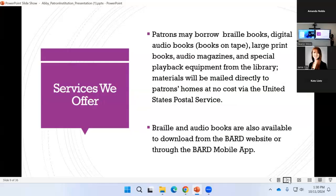All right, so services we offer. Anybody that signs up with our service and is a patron can get Braille books, those digital audio books, those talking books is what we call them, large print books, and audio magazines. And of course we send them the playback equipment to be able to play those audio books as well. And that is mailed to the patrons' homes at no cost to them through the United States Postal Service. We have an agreement with them. We also have Braille and audiobooks available to download from Bard, which is our online app, and also a website as well.